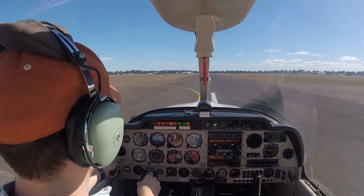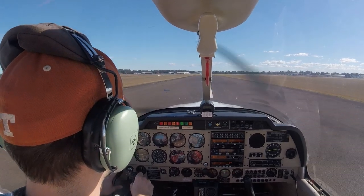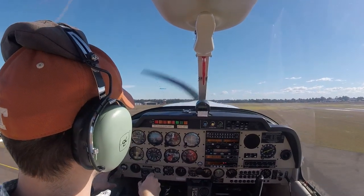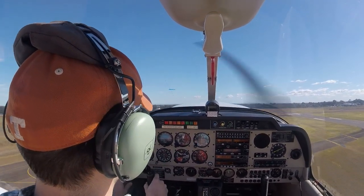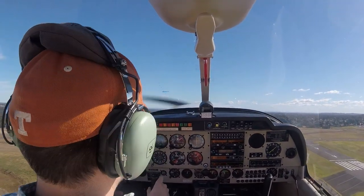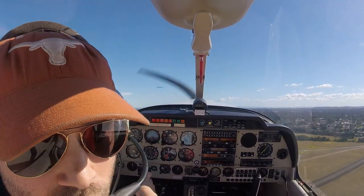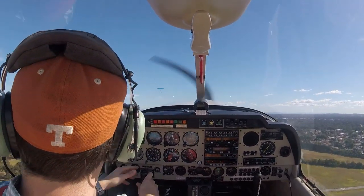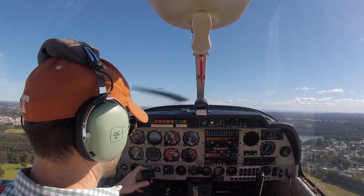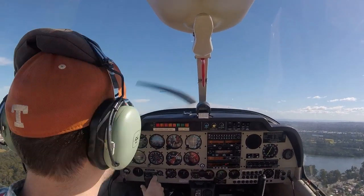X-ray Alpha Romeo, line up runway left. Line up runway left, X-ray Alpha Romeo. X-ray Alpha Romeo, follow the Robin, just airborne, runway left, clear for takeoff. Clear for takeoff, runway left, X-ray Alpha Romeo. Flaps are up, power full, fuel pump on, engine temperature, centre line is decent, clear of traffic.